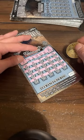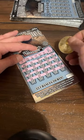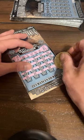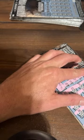No 6 and 15. Looking for 2 and 4. We got a 4. Looking for 31. 31, where you at? 4 for a $20 winner. $20 winner on that one. Let's verify it. There we go.